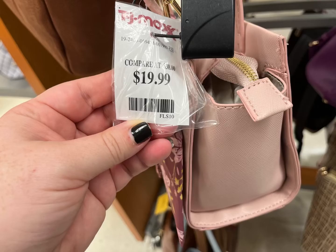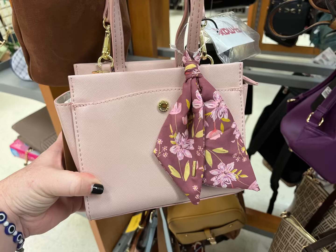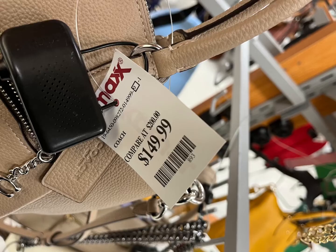I like all the details in it. This is just a cute little purse for $19.99. Kind of reminds me a little bit of a Steve Madden vibe, but it was small, and I do like those small purses. They also have this Coach purse.